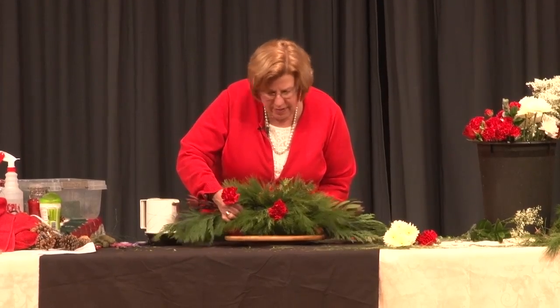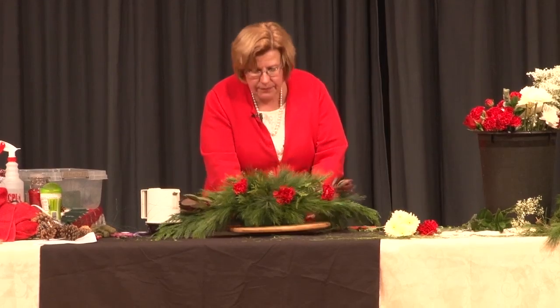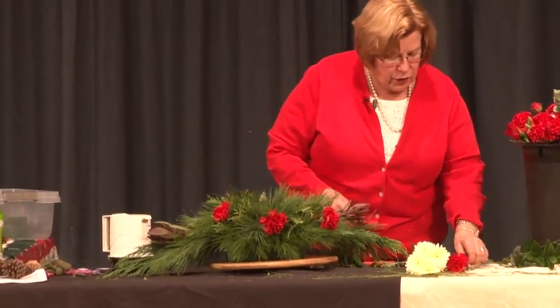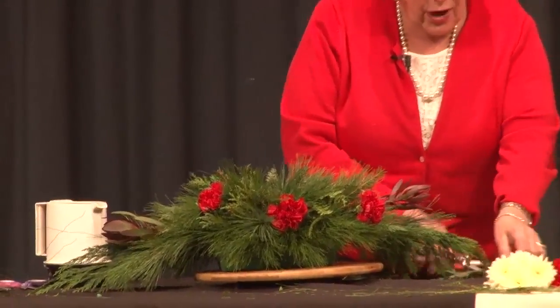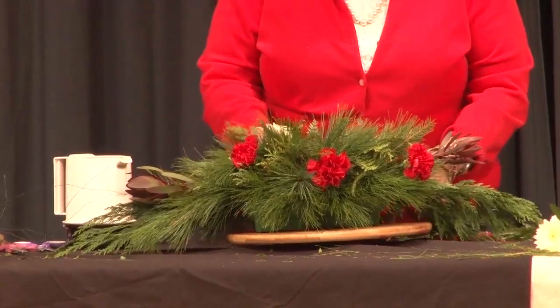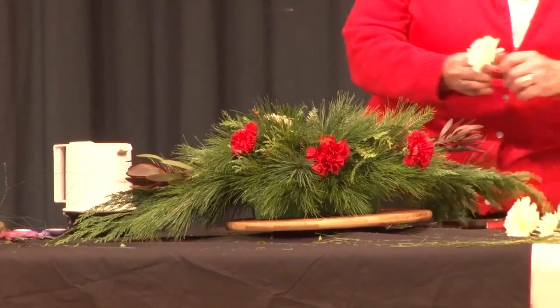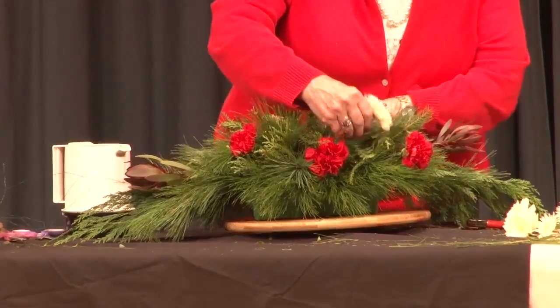Something's wrong here. Something's wrong. Okay. Also, if you want your hydrangeas to last longer, as soon as you cut them, dip them in boiling hot water.